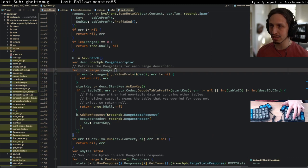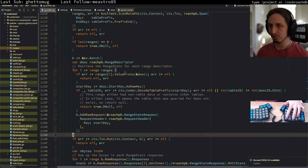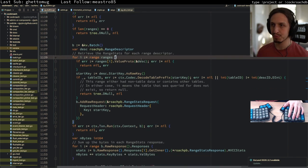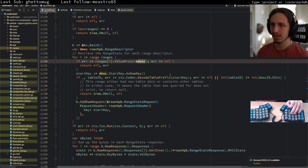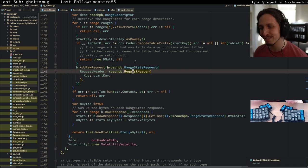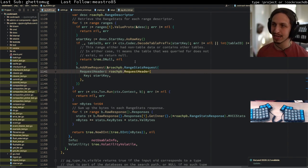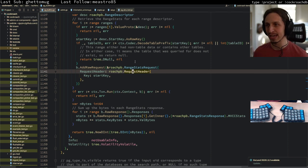Then we iterate down here, and we get these things called range descriptors, which have that metadata. For each range descriptor, we pull it out and deserialize its protobuf bytes into a protobuf struct inside of Go. And then we have to make another request. So we're doing this two-level thing, I'm remembering now. We fetch the meta information for the ranges, and then for each range, we have to issue a range stats request back to the database, which is a way of asking the range for its statistics. I guess those statistics don't come back in the range descriptor. They're stored separately, so we ask for those.